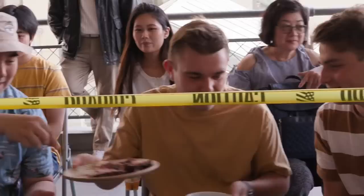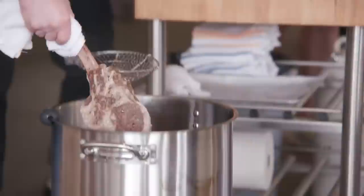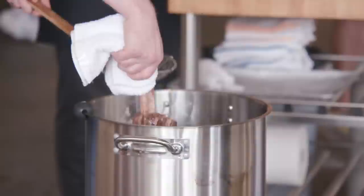Hey Kyle, could you grab one or two more plates too because we're going to have this one? Thank you, sir. Is that the butteriest piece of meat, you guys?